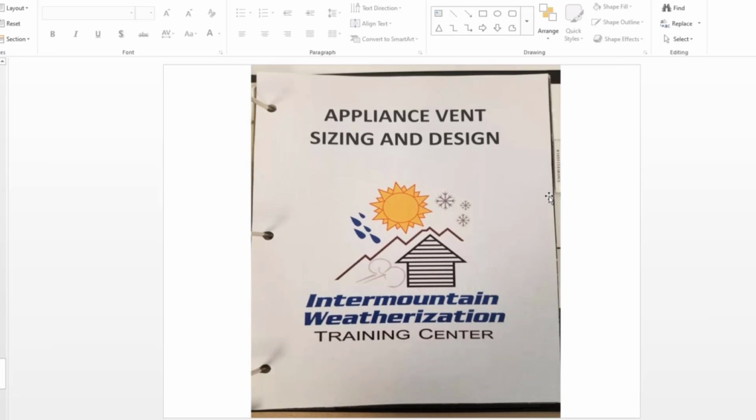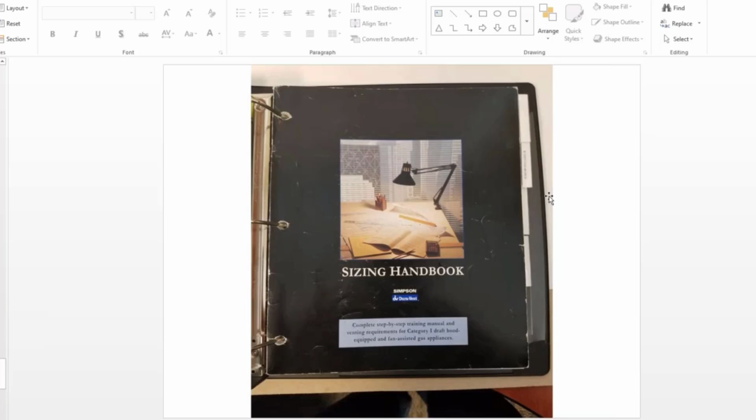Appliance, vent, and design. So I sent you an email yesterday with this cover sheet. So that'll be your next cover sheet. And then this book, I sent you a PDF copy of it. You can get hard copies of it. You can order them right from Simpson Duravent, and they'll send you like a case of them for free. If you'd rather have a hard copy, just get a hold of these guys and tell them you want copies of their sizing book or the PDF I sent you. You can work off of it. It will work just fine. It's exactly the same thing.